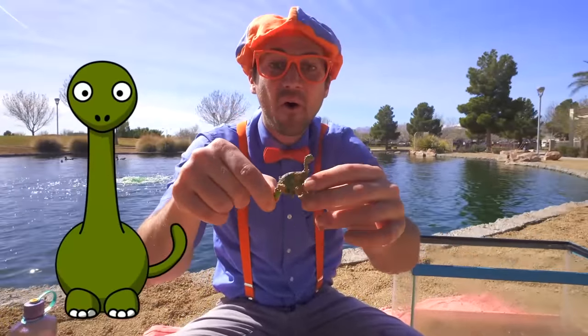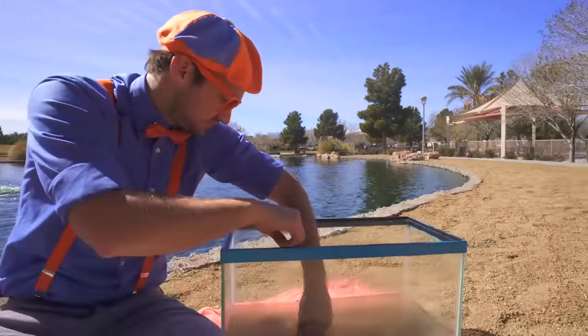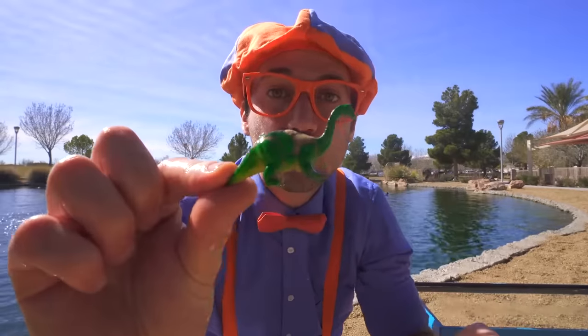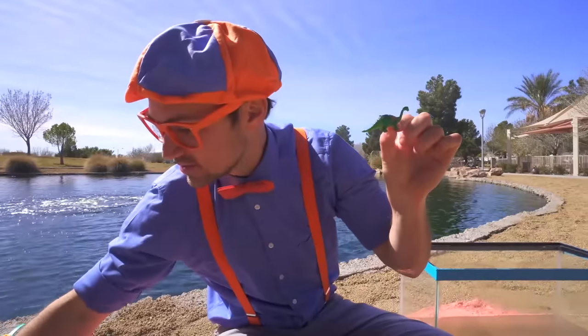Yeah, what a big dinosaur. Okay, let's rinse it off. Wow, look at that dinosaur. That looks like a really big dinosaur. Has a really tall neck, a really long tail. Okay, let's use the cheat sheet.